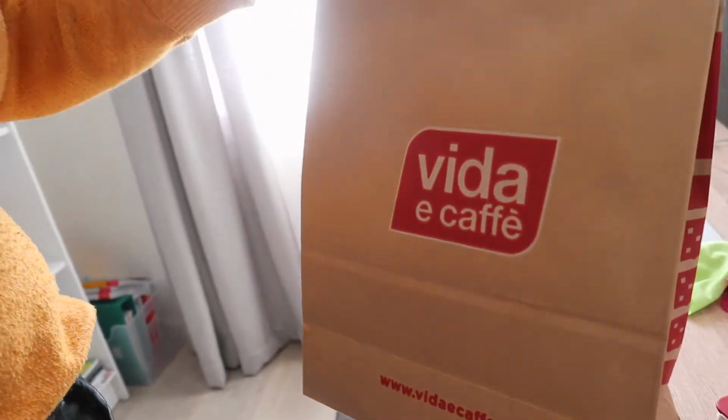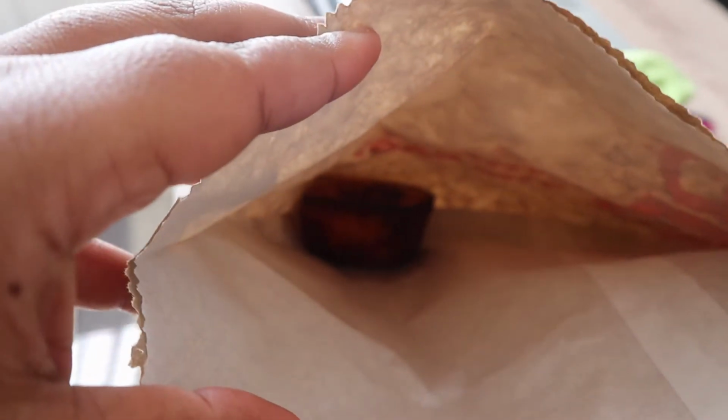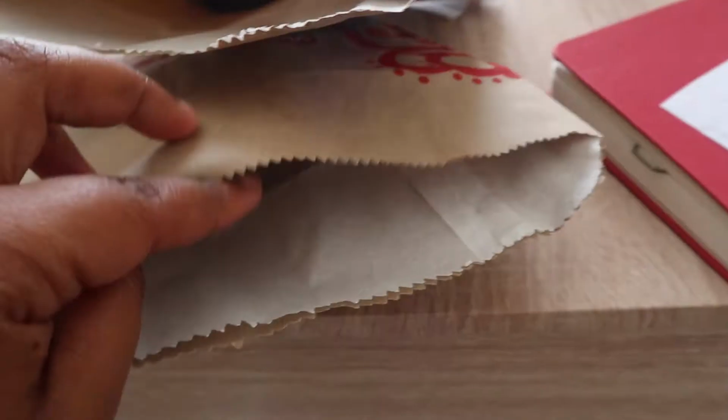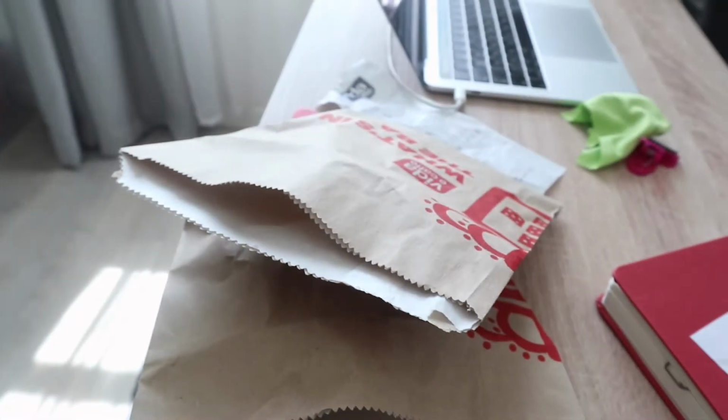He has to work at another branch, and let me quickly show you what I got at Beta. Oh my word, they are so warm. They literally just baked it. I bought 2 of these pastry custard thingies. I don't know what you call it, pasteis de nata I think. And 2 of these chocolate hazelnut croissants. Oh my word, I'm gonna make me some coffee. I'm gonna chow on this.